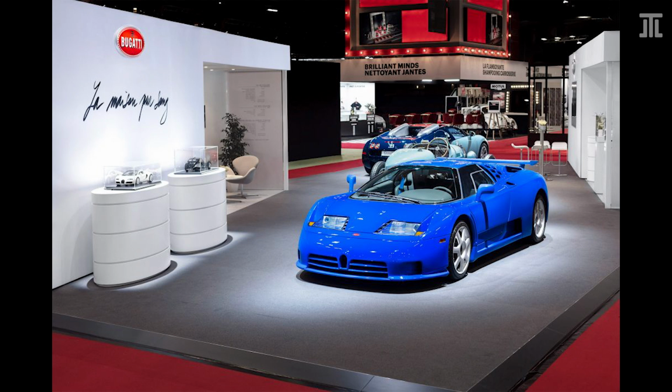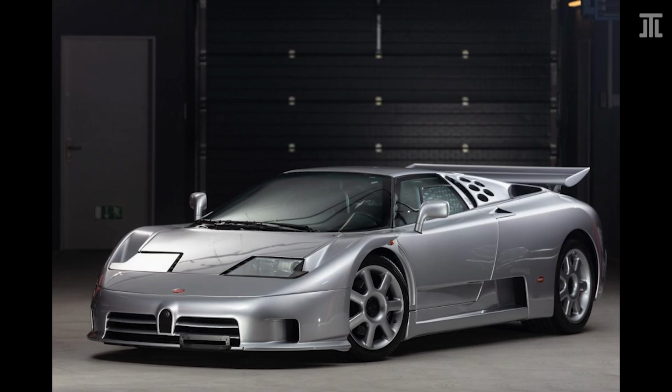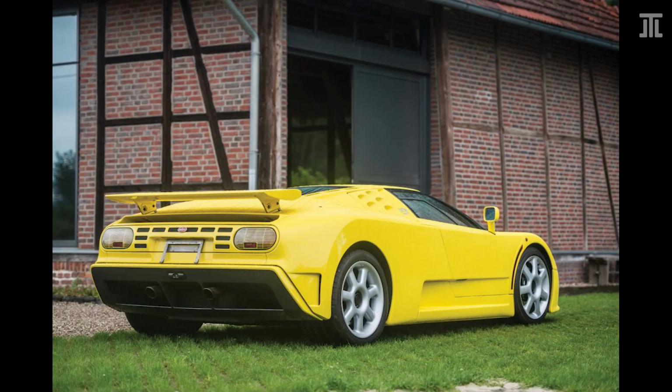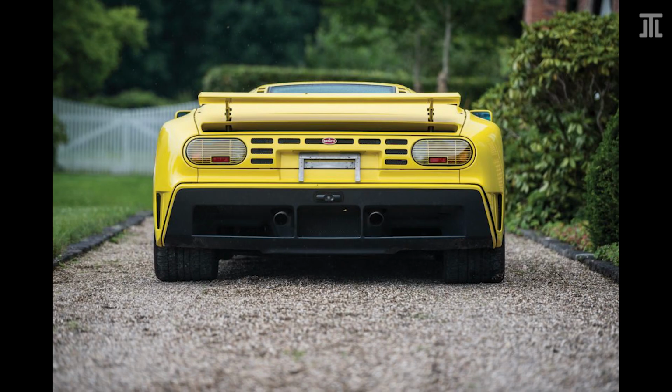After the death of Jean and Ettore Bugatti, the brand withered. Italian entrepreneur Romano Artioli acquired the brand in 1987 and hired the best Italian engineers and designers to work on a new car, which would become the EB110. Among them were Marcello Gandini and Paolo Stanzani, the main brains behind the legendary Lamborghinis, such as the Miura, Espada, and Countach. The result was a mid-engine hypercar powered by a 3.5-liter quad-turbo V12 that sends power to all four wheels via a 3-speed manual transmission.